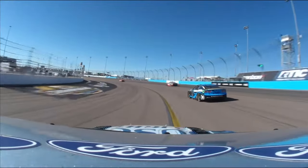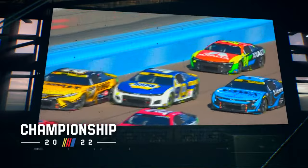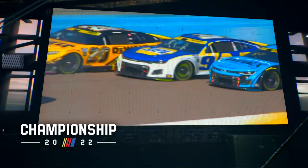Somebody who is definitely advancing and trying to get to the front is Ryan Blaney. We'll see how much pressure he puts on Logano when he gets to him. Logano still up front here at Phoenix.